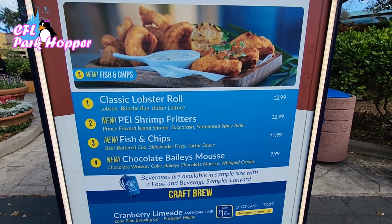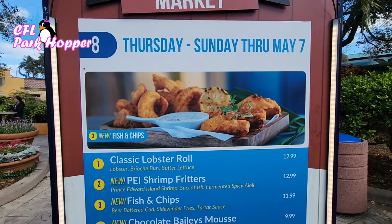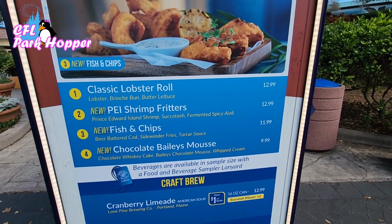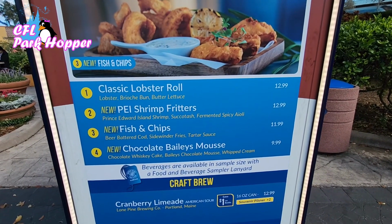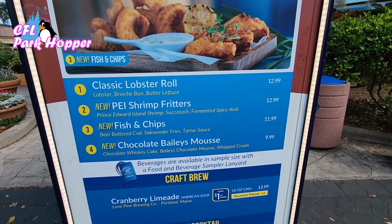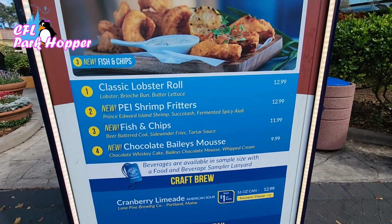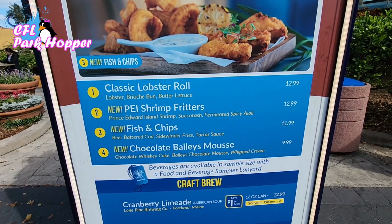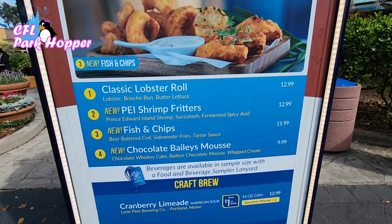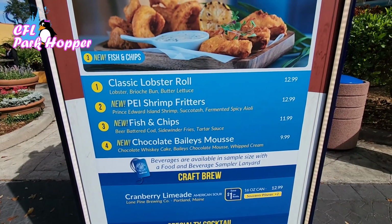Okay, so here's an example of some of the prices. I'm at the North Atlantic Market, and I think I might get this fish and chips. This looks pretty delicious. However, it's $11.99. So I bought the entire lanyard, the 15 punch one, for $85. But figure if everything is about $12 or $13 around here, I'm going to basically pay for about 6 or 7 dishes, and the rest are going to be free. So I definitely think it is worth doing a lanyard, and it's worth doing a lanyard for several reasons.